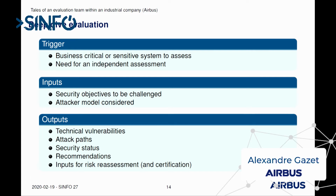Of course, it can be technical vulnerabilities. Something that I will stress is that vulnerabilities are not the end of the story. It's just a symptom of something else going wrong in the process. We will try to uncover fully workable attack paths, the same ones that a real attacker could use. And of course, when identified, we will try to break them.